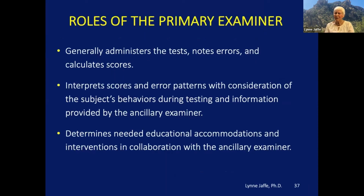Generally, we have all seen what psychologists do, so I don't need to go into all of the details. They administer the test, they note the errors, they calculate the scores, they interpret the scores and look for error patterns, with consideration of the subject's behaviors during testing and information provided by the ancillary examiner. And in this case, we're talking about the TVI as being the ancillary examiner. The primary examiner determines needed educational accommodations and interventions in collaboration with the ancillary examiner.